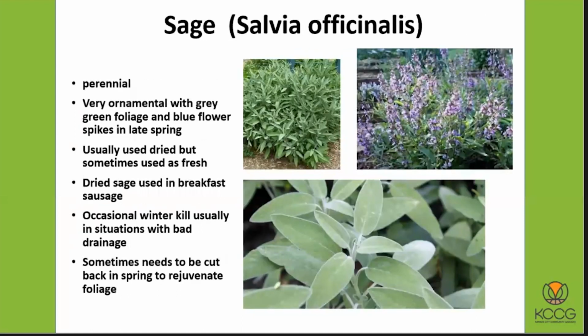And then there's sage. Just so you know, sage is a member of the salvia group of plants. You'll see lots of ornamental sages. There's some that have red flowers, some that have blue flowers, and they're grown like annual flower plants. They're not grown for the herb leaf, but the garden sage, sometimes called common sage or culinary sage, is Salvia officinalis. That's the one you want to get for growing as an herb.